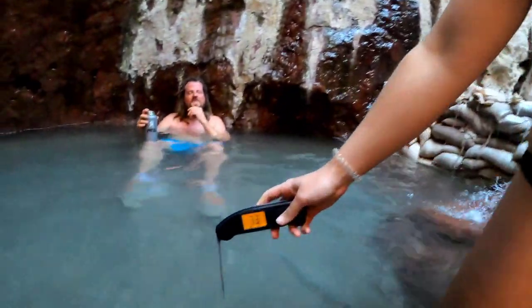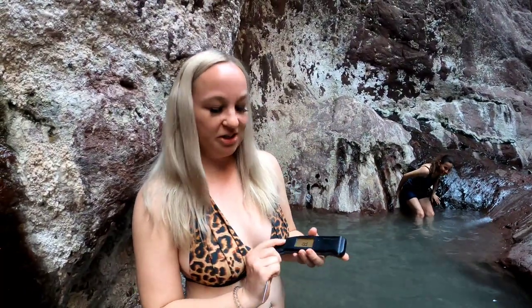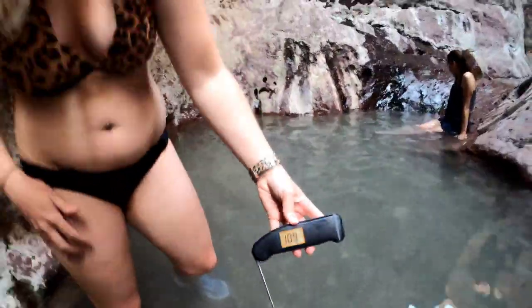All right, this is the second pool. This is the last hot spring at the very top. It's supposed to be the hottest.